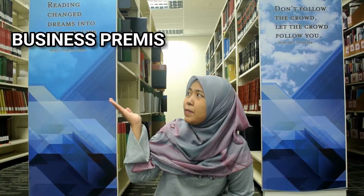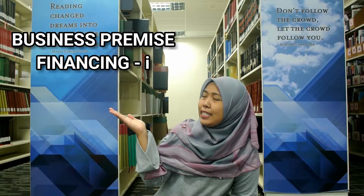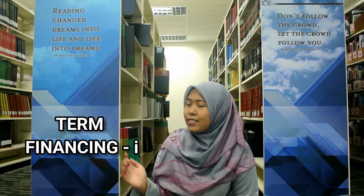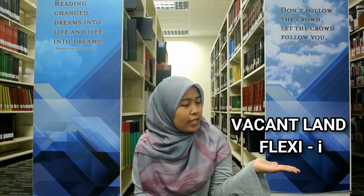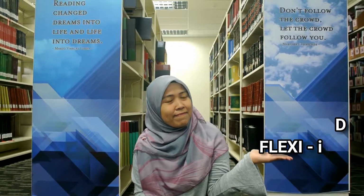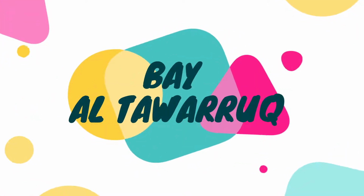Hi everyone, these are some products that are used in CIMB Bank. First, business premise financing. Second, term financing. Third, flexi business financing. And lastly, Bekalan Flexi Smart.